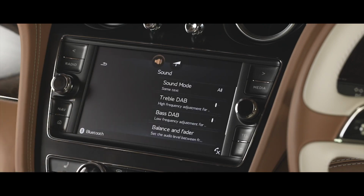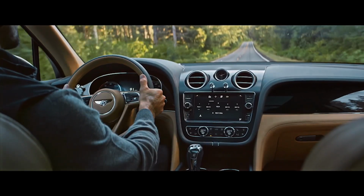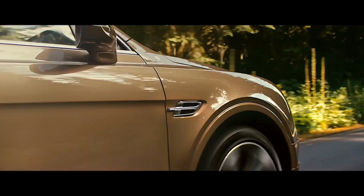The Bentayga has 3 new levels of sound system, the highest being the Naim, which has nearly 2,000 watts of power. The Bentley team has spent years developing and refining this step-changing technology. All of these sensors and technologies combine to make the Bentayga the easiest to use SUV in the world.